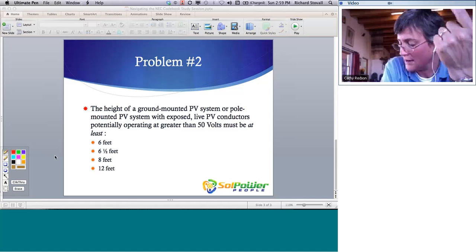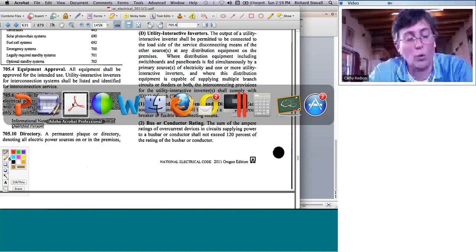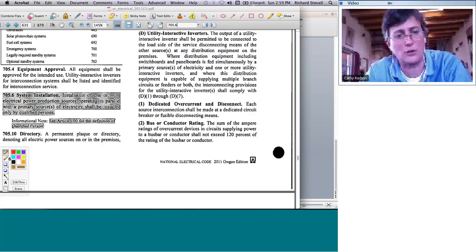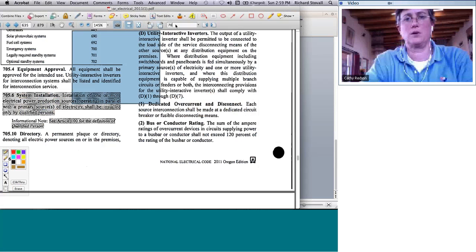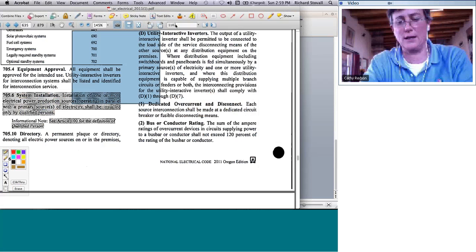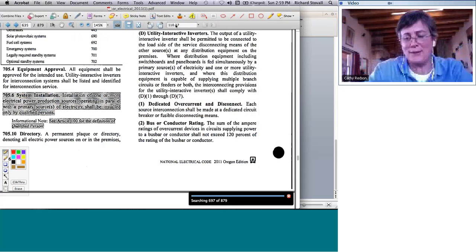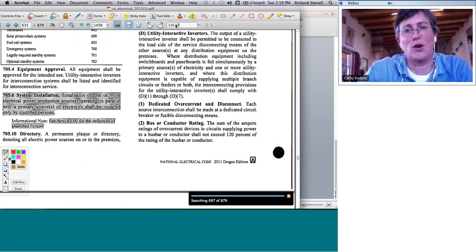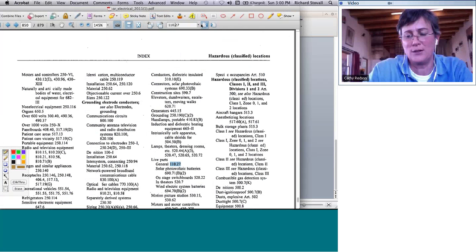it gives a definition of that. Let me get back to the code for a second, where this answer actually is, because I had a master electrician of 30 years argue with me on this during a class last year and say, where does it say that in the code book? Well, the answer is in that. I always thought it was 6 feet. So I said, well, here it is.